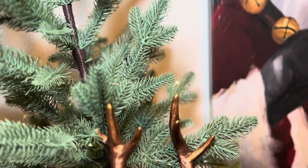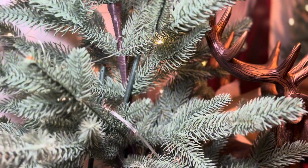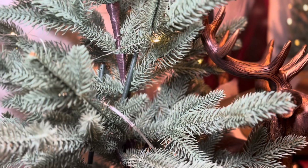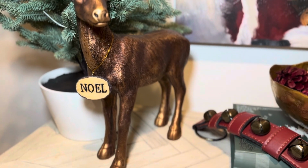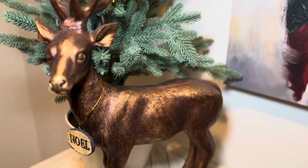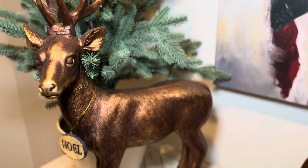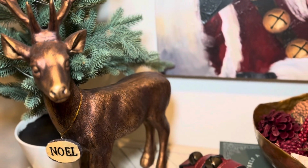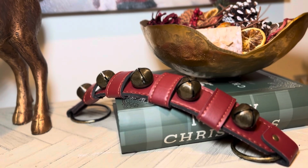I also added some twinkle lights from Target, and also if you look closely, you can see some scent sticks that I stuck on the inside of those trees to help it give a Fraser fir smell. As you know, I am not opposed to mixing metals, so I pulled this bronze reindeer that I had from Christmas past. I purchased this from Walmart, I believe it was last year or the year before, and I love reindeer, so I thought it would be a nice added touch.